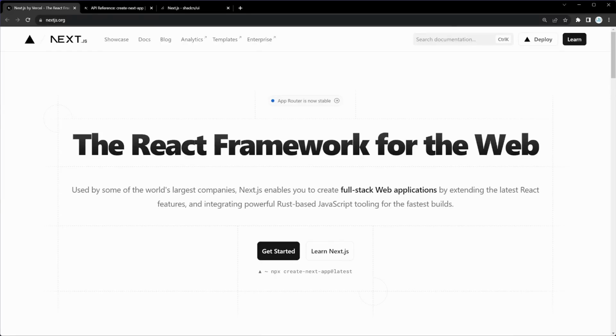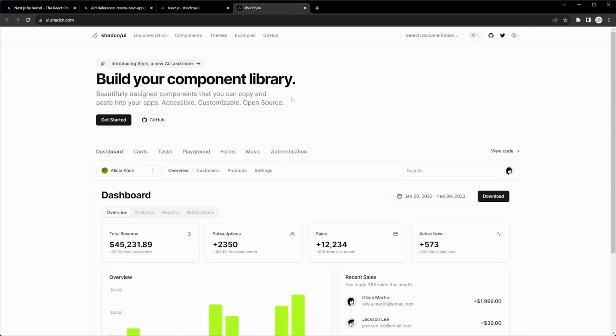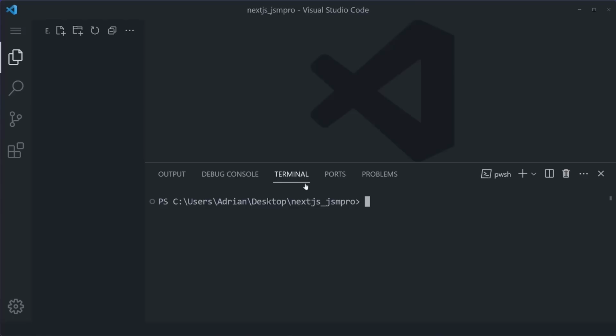The next step we have to do is initialize our Next.js 13 application. It's the React framework for the web used by some of the world's largest companies. So we can get started by creating the next app. Immediately within the API reference, they give us the command needed to run it. But in this case, we'll also be using something known as shadcn UI. We're going to be using a couple of components that they offer to simplify and make our app more mainstream. So inside of their documentation guide, they also have some setup instructions that also start with the same create next app. So let's do just that. Let's copy this command right here from ui.shadcn.com/docs/installation/next, and we can go back and paste it right here. We're going to make some modifications though.